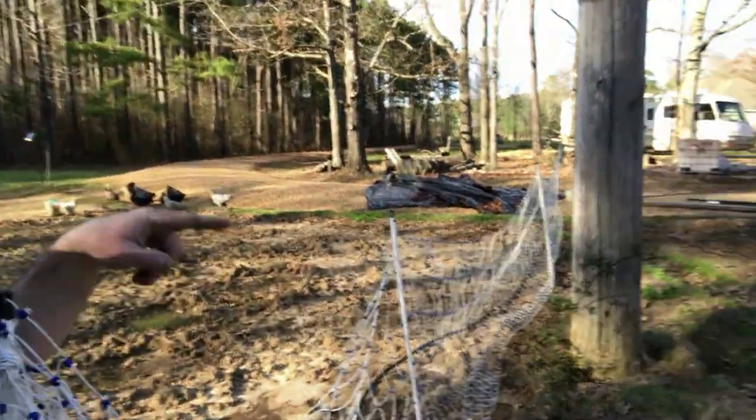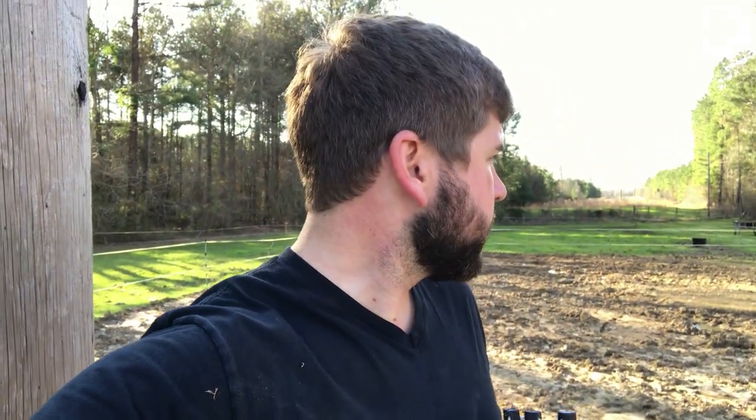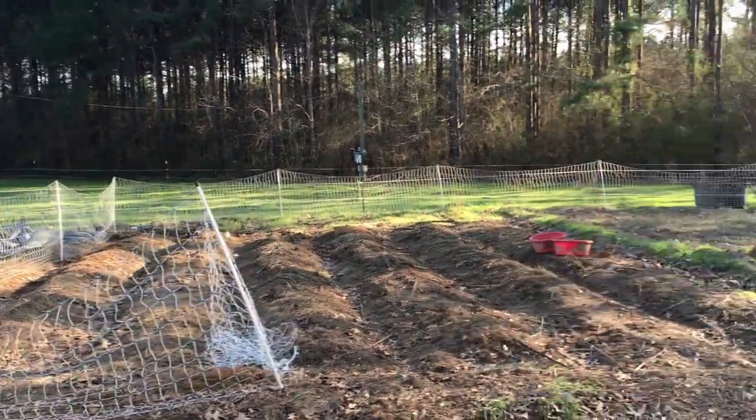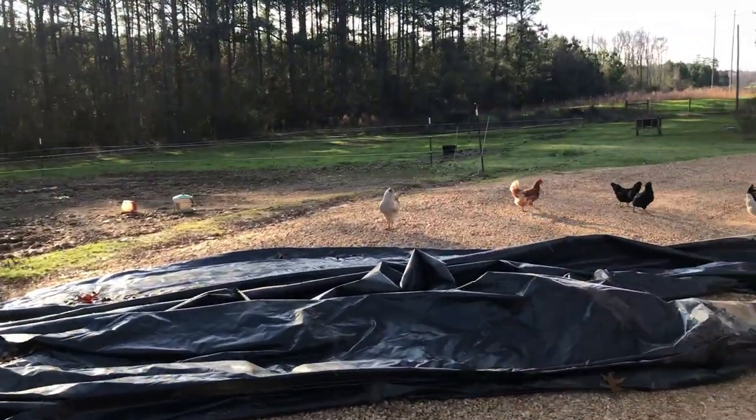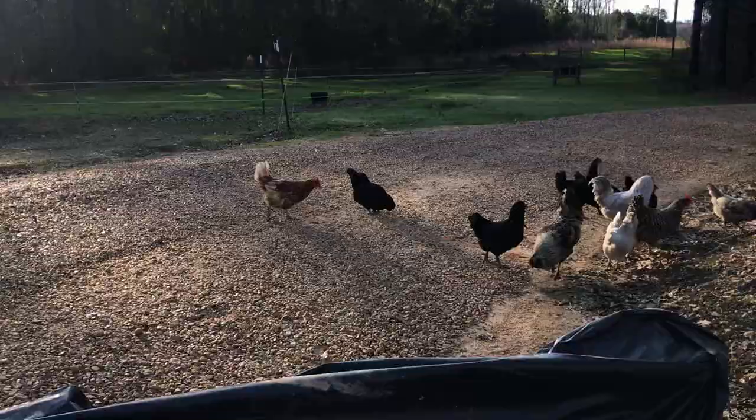Go ahead and build this net over this part, and then I can move the pigs first, get them in, then we'll push the chickens back. So let's get this finished so we can wrap up all these animals. Got this little net up, not tight yet, but we gotta get the pigs in there so these chickens won't just run everywhere, because it's getting light. It's about 6 o'clock or so.